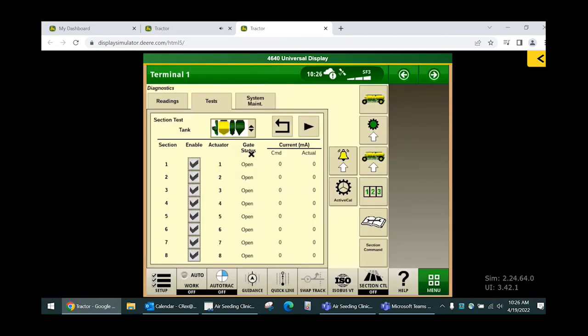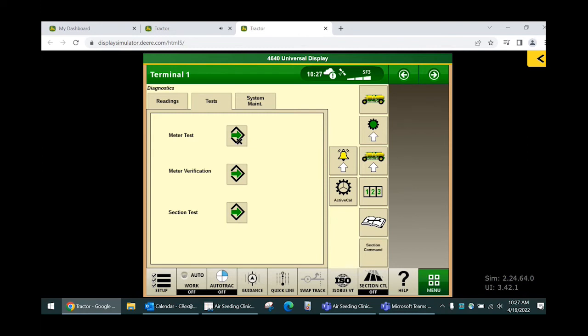There you can actually see some diagnostics as to whether those plungers are actually working, right? So I've actually got to hit that start button. Now I can put the checkbox in, showing me closed, gives me some status. So I can go through each one of those and see if that plunger is actually functioning within your section control, or section command, I guess I should say. So there is a meter test there as well. It's more of a diagnostics type of thing.